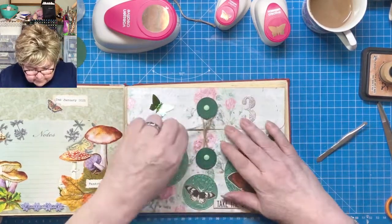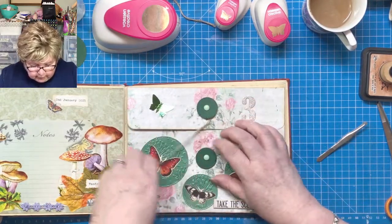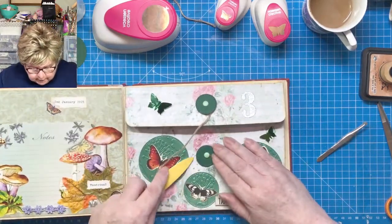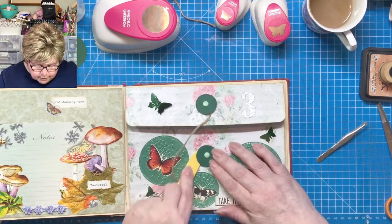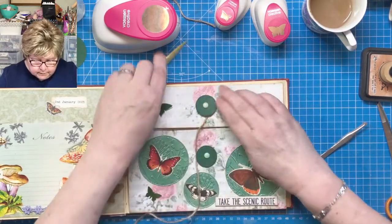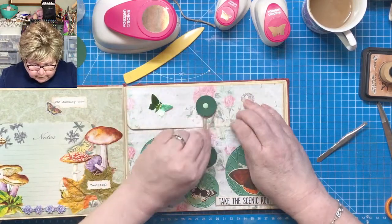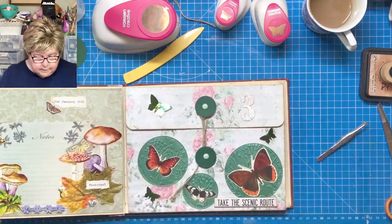Actually, that's looking a bit slack on the first one. If you can't get under your little washer things, you know, the smaller ones, just put your bone folder in and don't push it up, but just make sure that there is room under there. Same with this one. So you can easily get your twine around it like that. There we are. Right, there we have it.